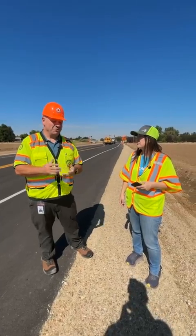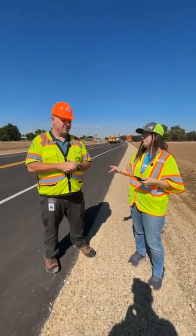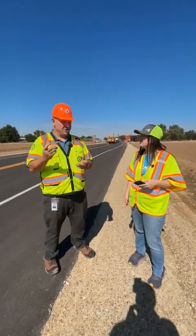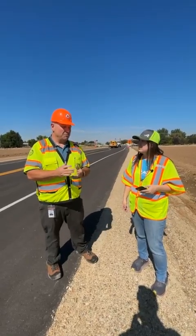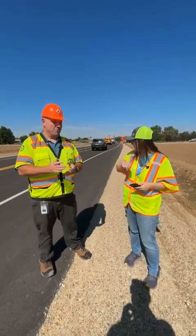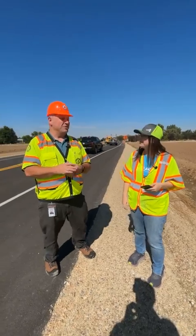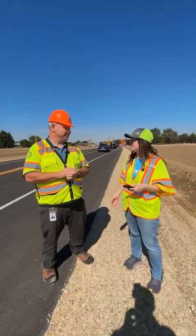So really important that ACHD and ITD work together, and our State Highway 16 project has done great at coming up with solutions and increasing mobility for the people traveling through here. Yeah, definitely.